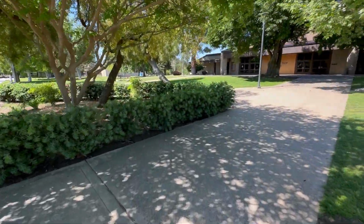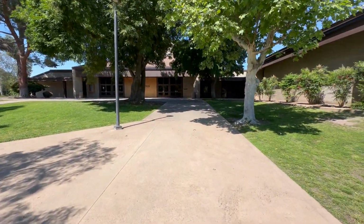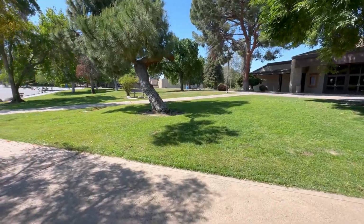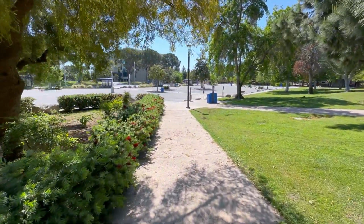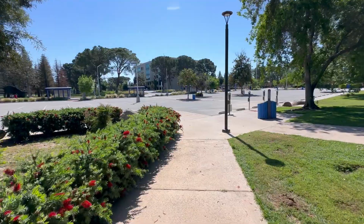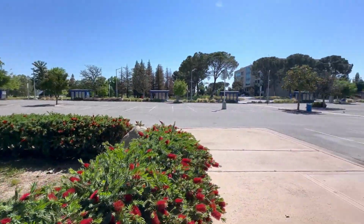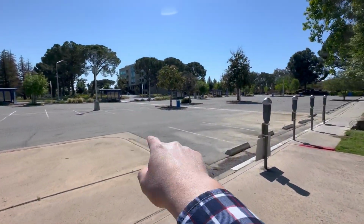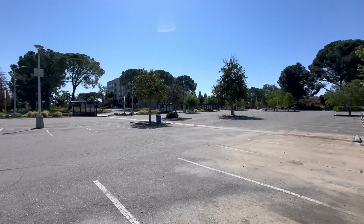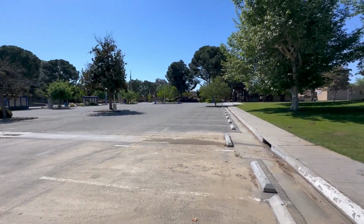So let's walk this way. And so there's the theater right there that you can see, and at the moment it's closed. So campus is closed. We're here taking a look around. There's a few cars, a few people, but also over here they do have the bus that comes by here, some buses, but they already left with a couple of the students that were out here studying.